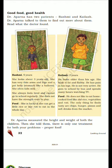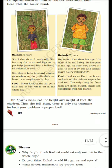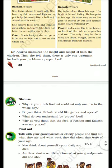He does not like to eat food. About the type of food he eats, he does not like to eat home cooked food like dal, rice, vegetable, and roti. The only things he finds tasty are chips, burger, pizza, and soft drinks from the market. So he eats a lot of junk food, which results in body weight gain, which is not good for us.